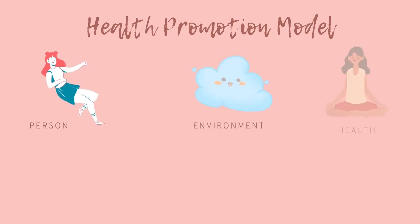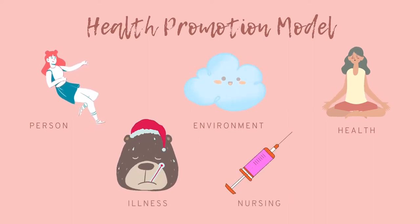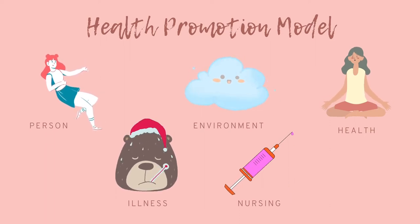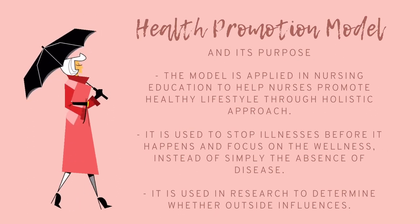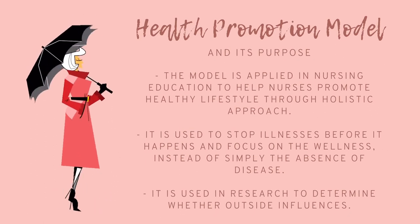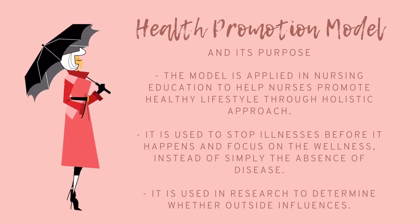The theory is made up of 5 key sections. These include person, environment, health, illness, and nursing. This model shows the many ways a person interacts with their environment in relation to their health. The health promotion model is applied in nursing education to help nurses promote a healthy lifestyle through a holistic approach.